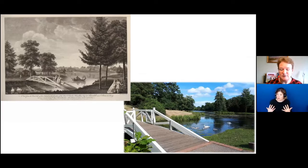No replica has been made of the pleasure boat shown here, but it is believed to have been a paddle boat, working a bit like a pedalo. There is a reconstructed boathouse at the eastern end of the lake.